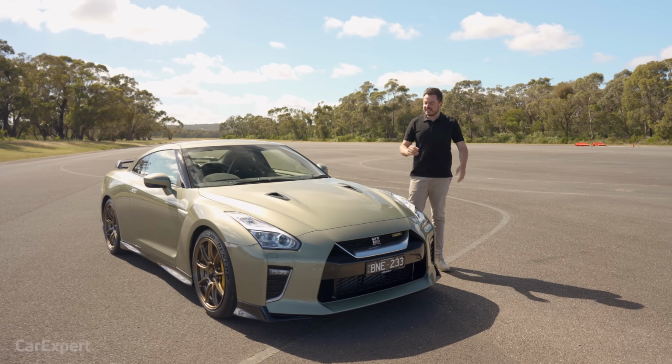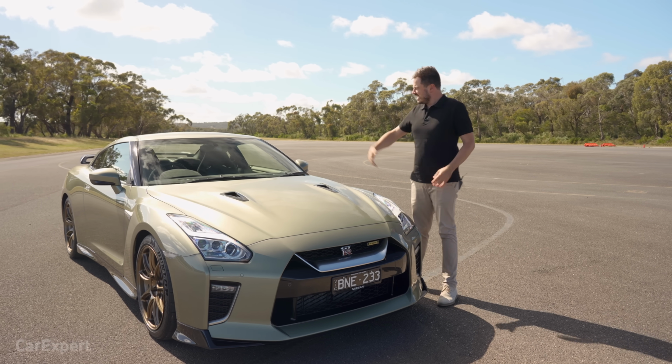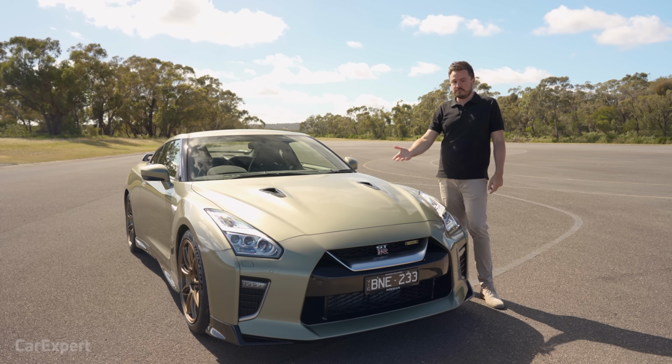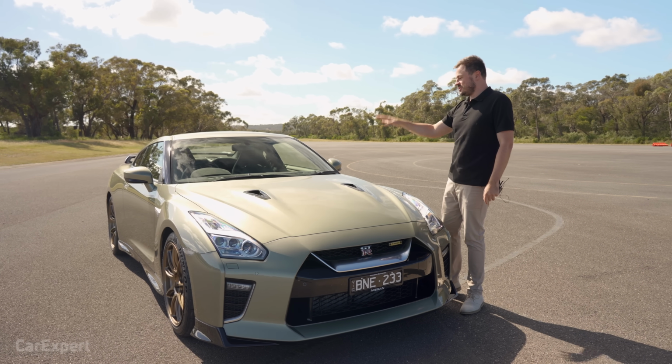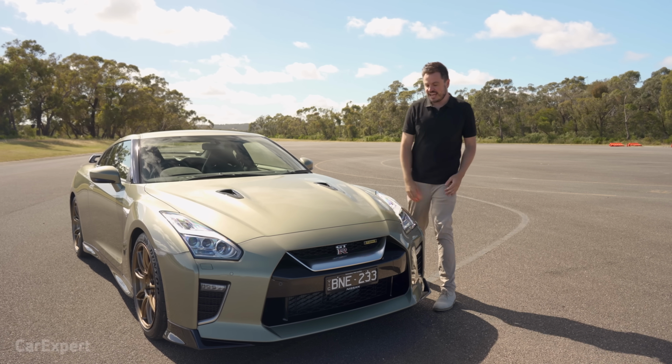Let's talk exterior design. So you've got 4 external colors to pick from. They're all $1,500. This is kind of a personal favorite of mine. It has a lot of heritage within Nissan. It's called Millennium Jade, and it absolutely pops here on the GT-R. I think it just looks absolutely schmick.